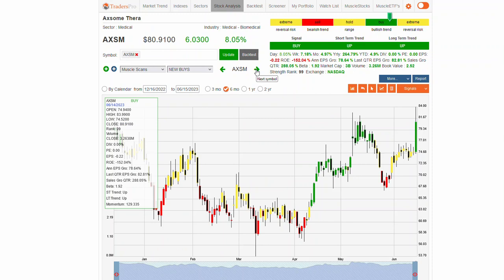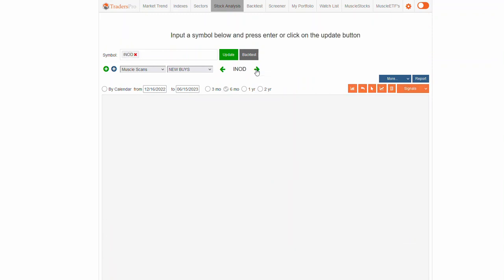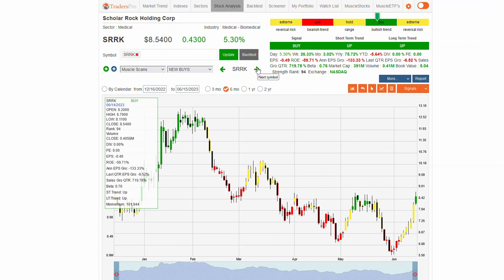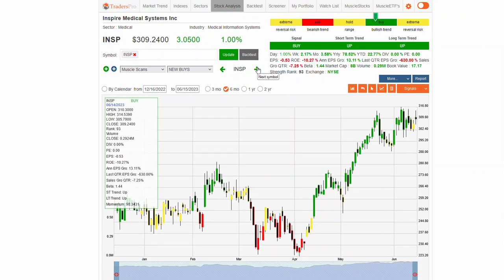A couple other patterns to look through: medical bio, potential breakout candidate here as well. INOD also, you're seeing, we had that rally, some good move higher in those last 2 bars that we looked at. We saw selling towards the end of the day. That could have been near or after the Fed yesterday as well. If we go through the rest, there was another 2 or 3 stocks that I wanted to look through.